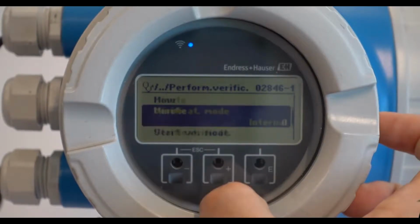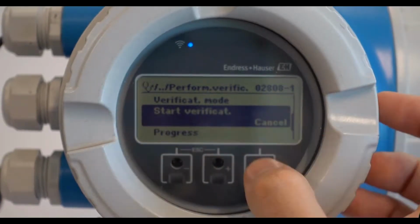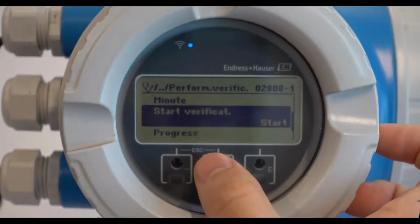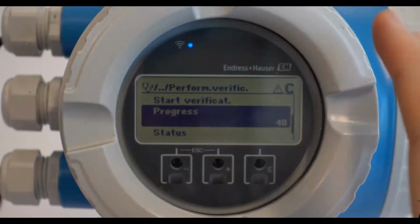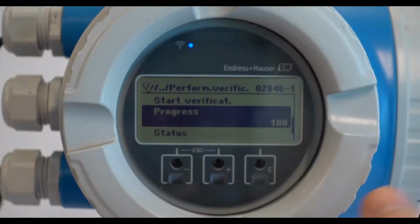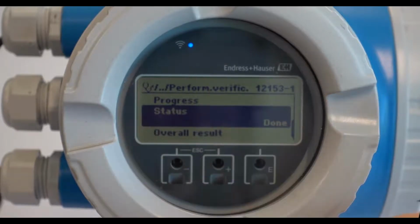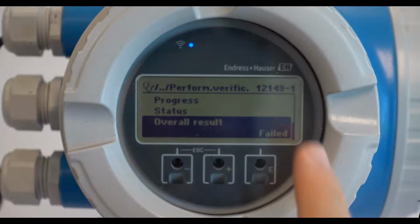Once you scroll down to start verification and you change this value from cancel to start, the verification will start straight away, and you can see the progress below. You can see here 527, 38%. So the verification is happening right now. And now it's completed, and we can see the overall result just under this one. So it's done. If I scroll down, you can see that this device in specific failed.